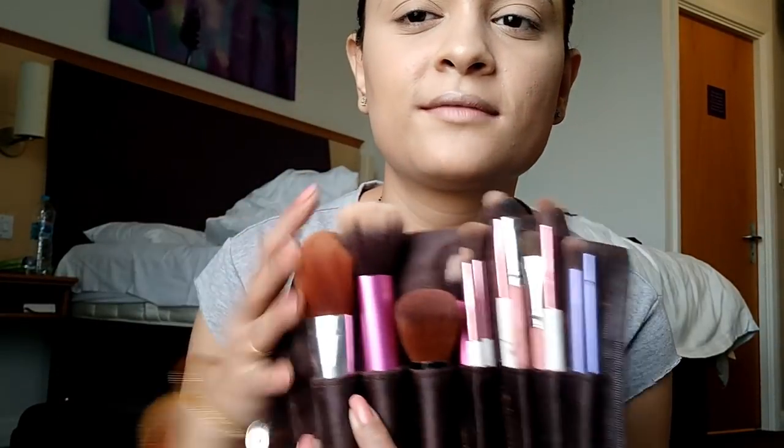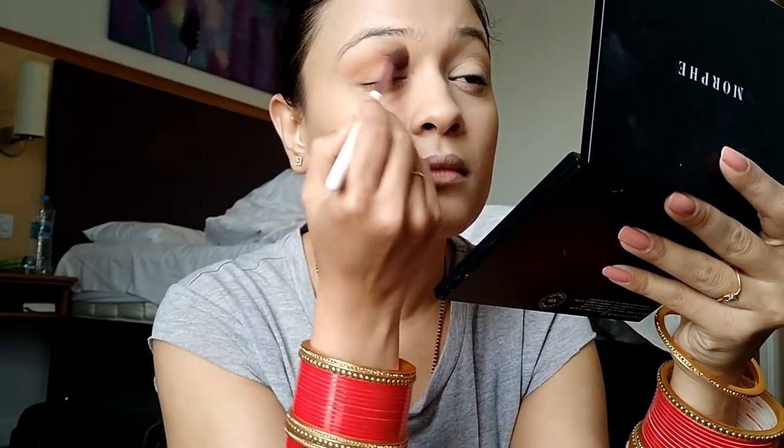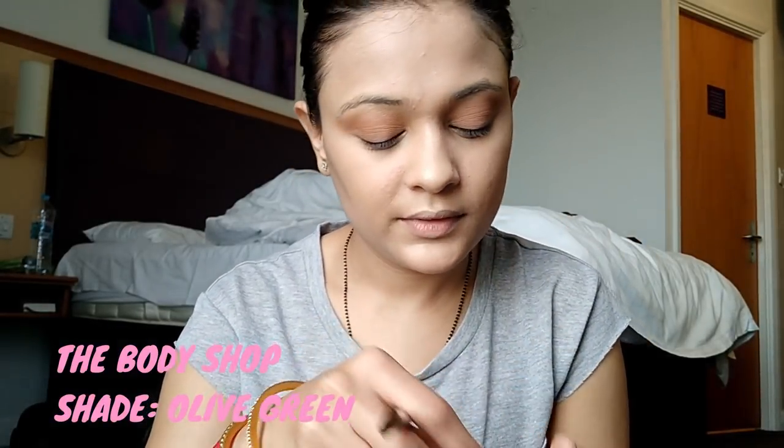These are my brushes. It looks so dirty, I have to clean it all. And I'm going to take the shade Opal. Yeah, Opal shade. I'm going to apply it to define my crease. Now I'm going to take this olive green shade from Body Shop and I'm going to apply it all over my lid.